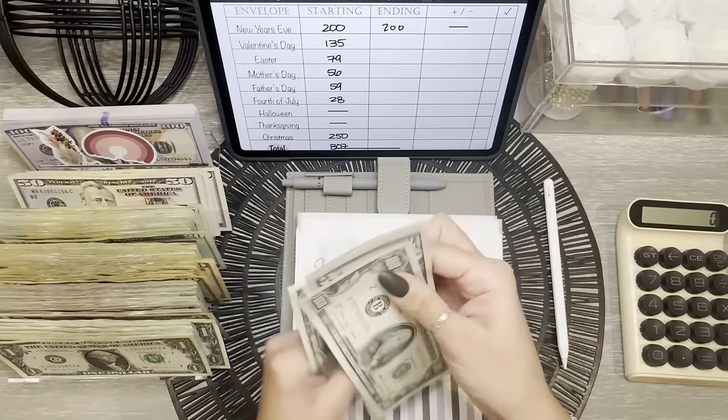Mother's Day is ending the month with 50, 70, 80, 91, 2, 3, 4, $94. So we'll just trade these two tens for a 20, 50, 70, 94. All right, so 94 minus 56 is a positive change of 38 in there.